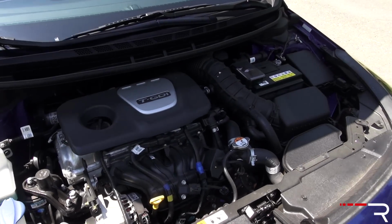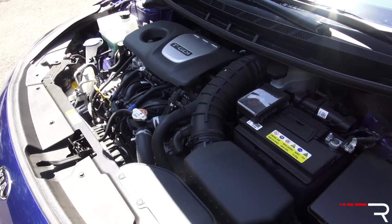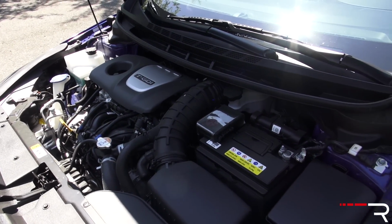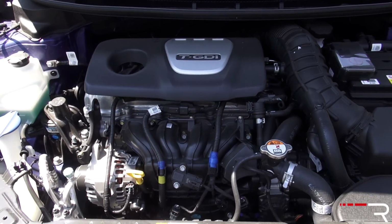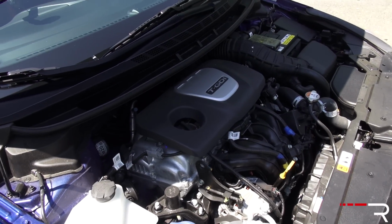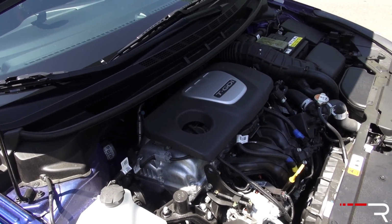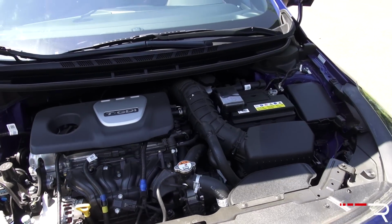Not the most pleasant sounding engine, which is funny because I think it sounds pretty good in the Elantra Sport, but this is the upgraded engine because I have the SX trim. It's the 1.6 liter TGDI, so it's turbocharged, it's got the gasoline direct injection, and it makes pretty good numbers, 201 horsepower and 195 pound-feet of torque going through the front wheels with either a 6-speed manual or a 7-speed dual clutch automated manual that my tester has.